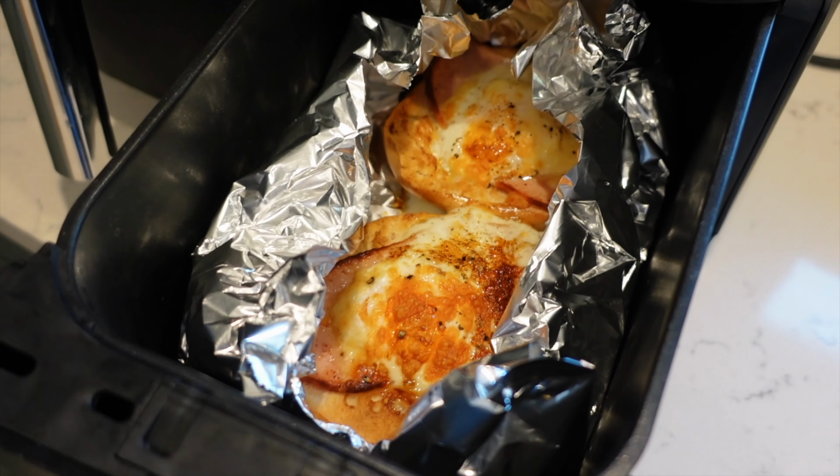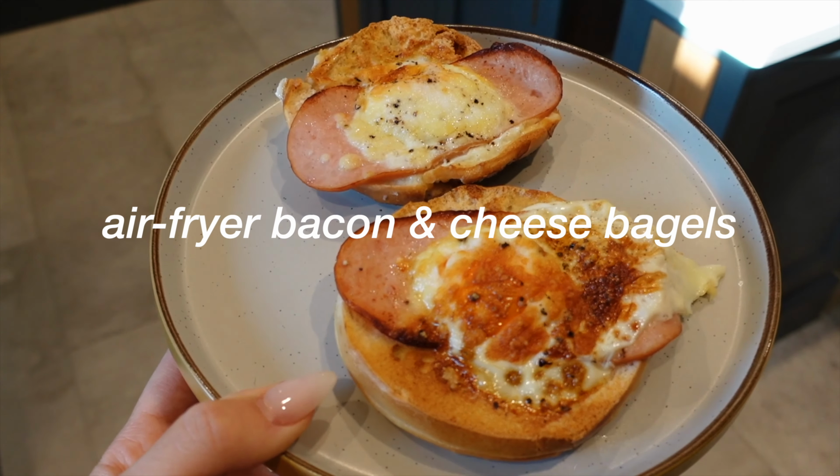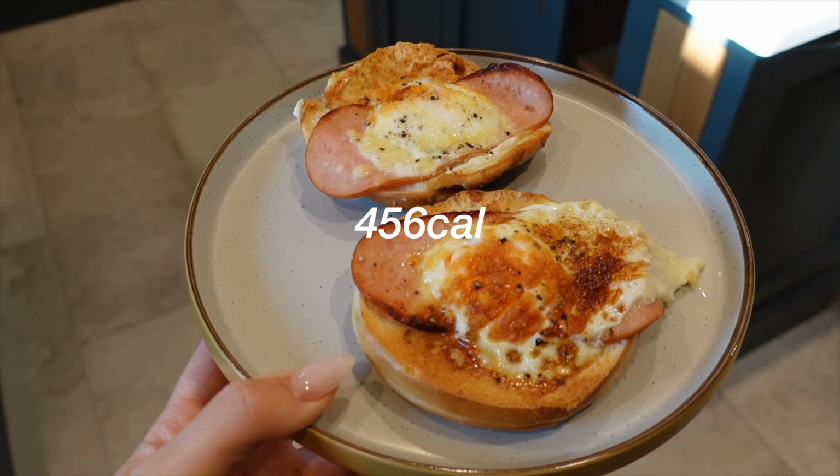Look at those. There are my air fryer bacon and cheese bagels. Just 456 calories and over 36 grams of protein. I literally love a breakfast like this. It's kind of similar to what I would normally have, but obviously because it's air fried together, like all the juices from the bacon kind of make everything just taste so good.